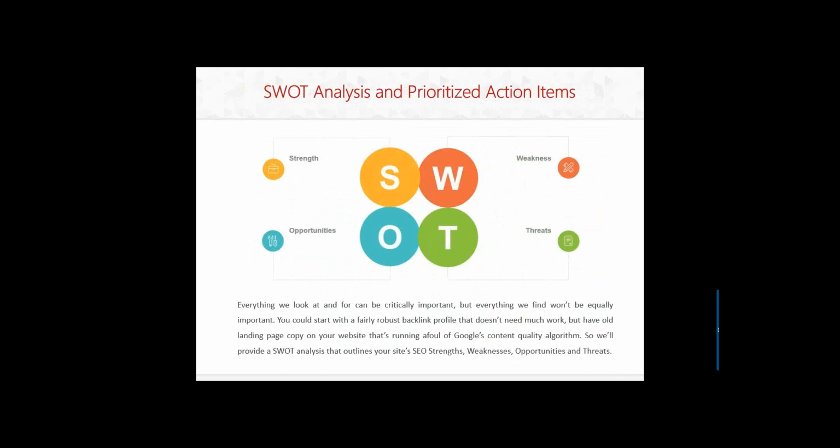So to cap off your report, we'll provide a SWOT analysis that outlines your site's SEO strengths, weaknesses, and opportunities, and that lays out any threats before moving on to our tactical recommendations. And I'm going to just take a quick second and explain what I mean by threats.